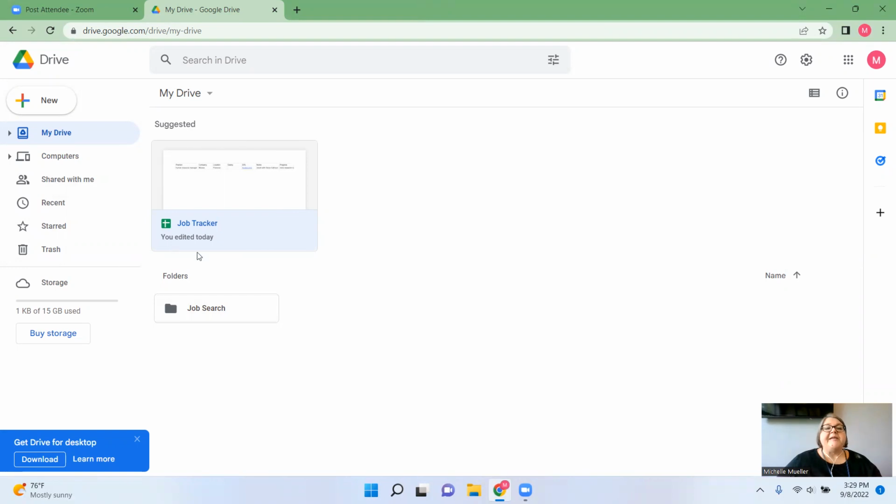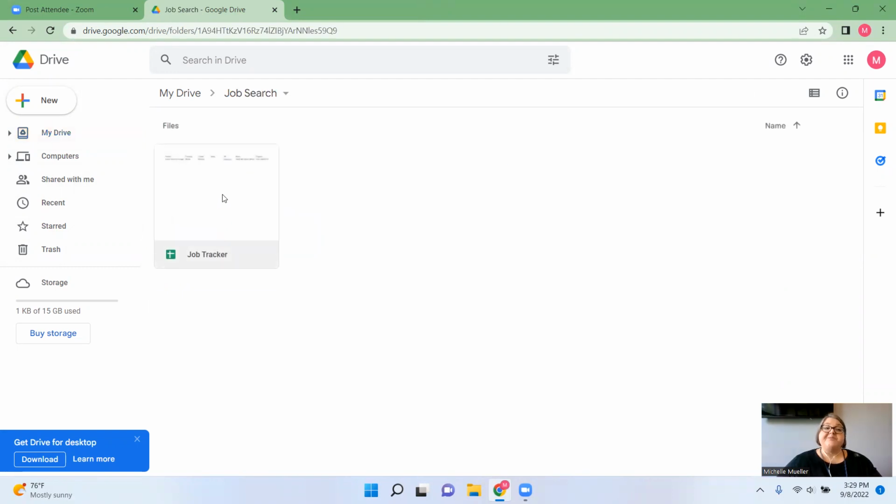So I have lots of things. You can see here, they're always going to give you a suggested file. So these are those things where they think you're going to want this. It's going to be things you opened up recently, opened up a lot. That's going to be up here. Next are going to be your folders. So you can see I have a folder here for job search. If I open this up, there's that job tracker. Remember, we put it in that folder.